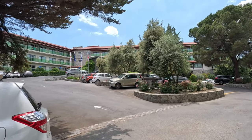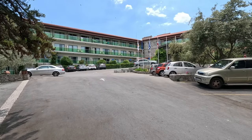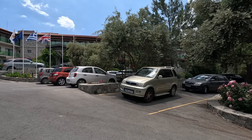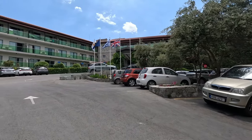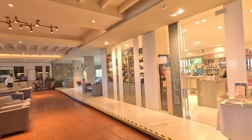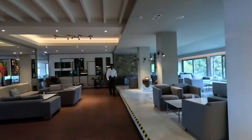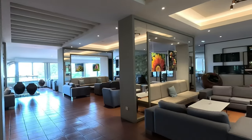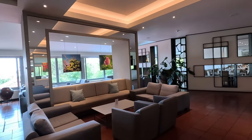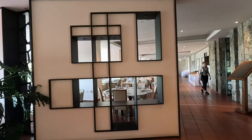It's massive. It's got a bit of a vintage feel to it. Plenty of car parking spaces. And we'll go through reception and see what they've got to offer. So we've got some retail therapy in the lobby area. Conveniently located, comfortable chairs everywhere. There is a restaurant here on this terrace area. Let's go and have a look.